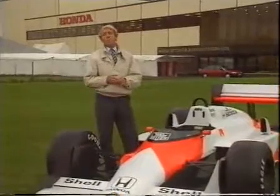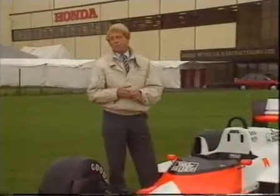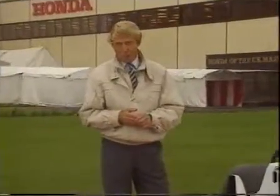Well, that's it. Next week, we've got all the stars of Motor Fair. We road test the new Jaguar 4-litre and the Rover 200. We look at the behind-the-scenes preparation of a racing Porsche.